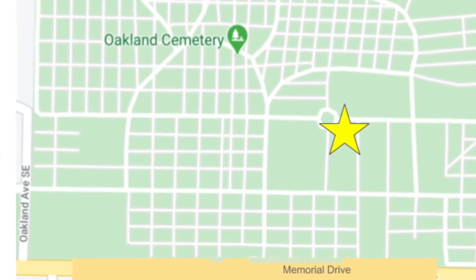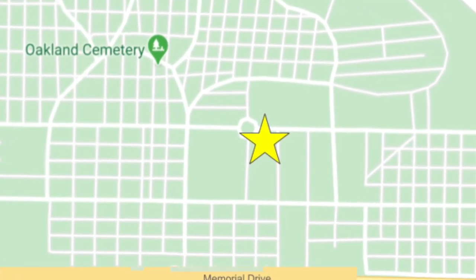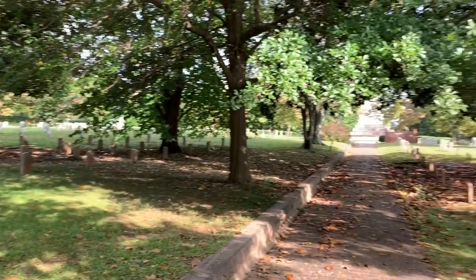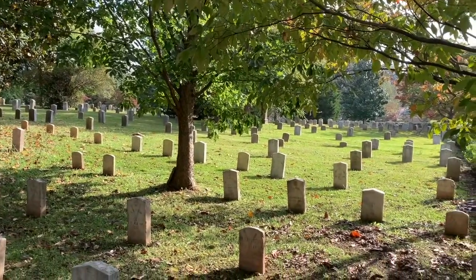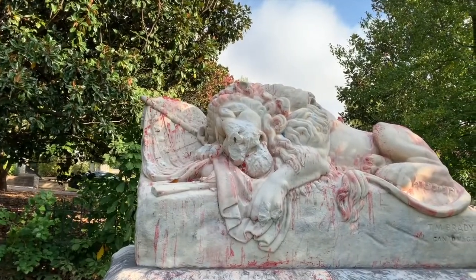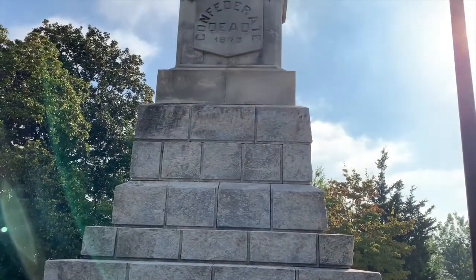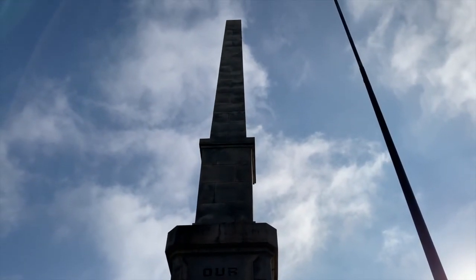To the east of the original 6 acres are the Confederate burial grounds, the site of approximately 7,000 Confederate soldiers. Perhaps the most recognizable features of this section of the cemetery are the Lion of Atlanta and the obelisk, both commissioned shortly after the Civil War to commemorate the Confederate dead.